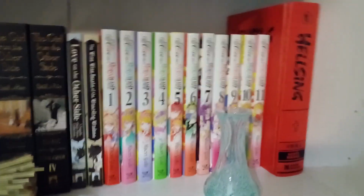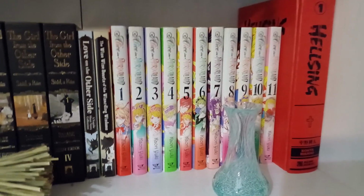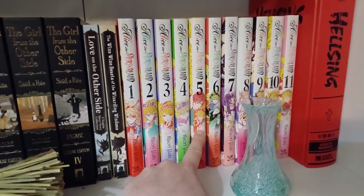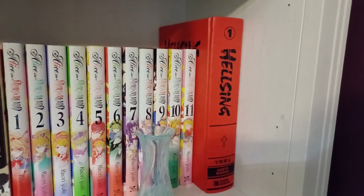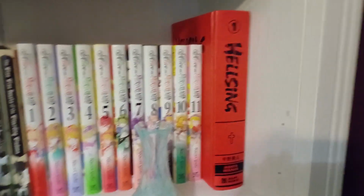And then we go into Alice in Murderland, which is a horror shoujo, which I found hilarious by the time I really got to this part. I was like, oh yeah, love triangle. I was like, oh god. Still a fun series. And then my big boy, my first volume of Hellsing, the deluxe of that one. I need to get the other two, but damn, they are expensive.